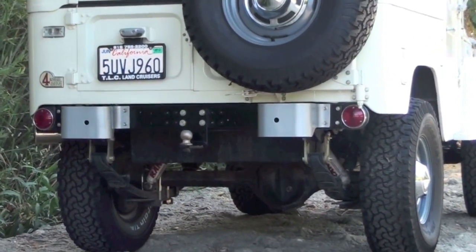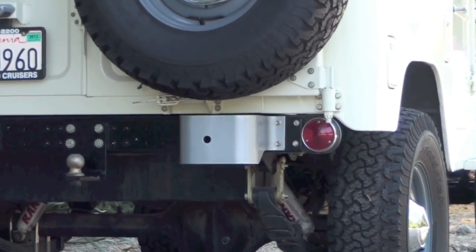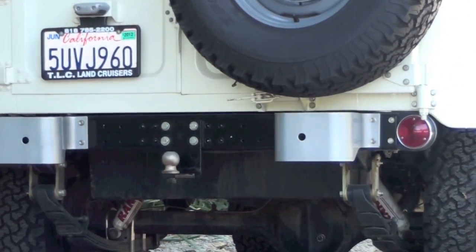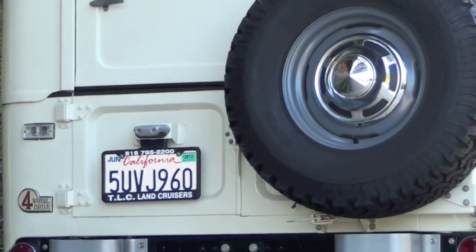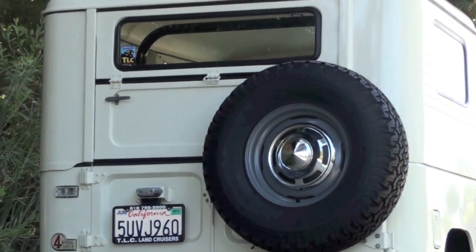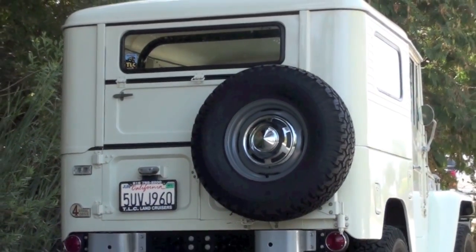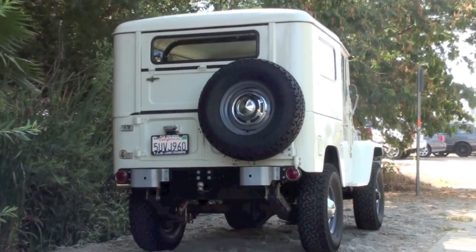Truck's been set up with Old Man Emu suspension, power steering, air conditioning, enhanced gauges. You'll notice that it has dual fuel tanks, and it was very well done back in the day. They took later style fuel doors and grafted them into the quarter panel, so it looks stock but has the recessed fuel door pockets, which is just kind of cool.